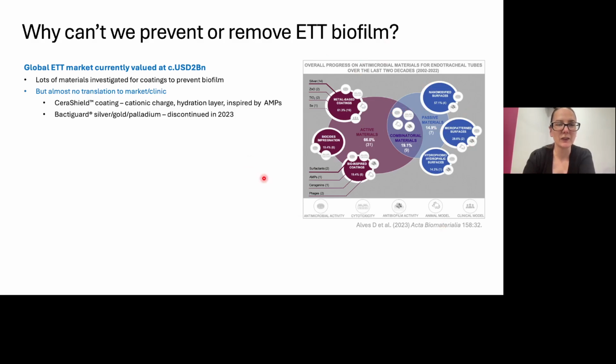Yeah, so if you look into the literature, people have investigated different polymers, different metals, for instance, for coating these tubes, but there's been almost no translation into the market or to the clinic. So until the end of last year, there were really two functionalized tubes on the market and in clinical use.